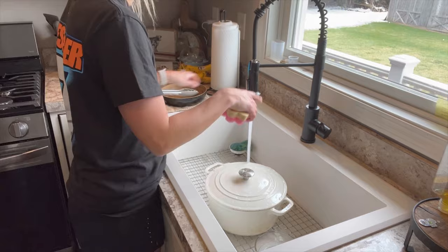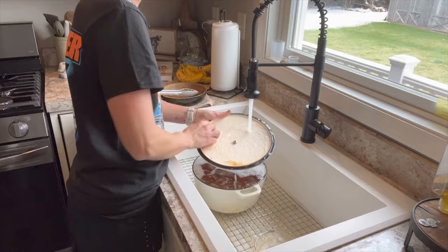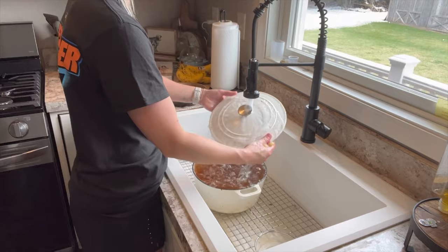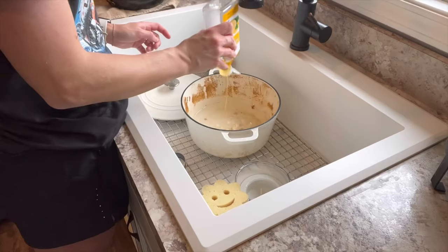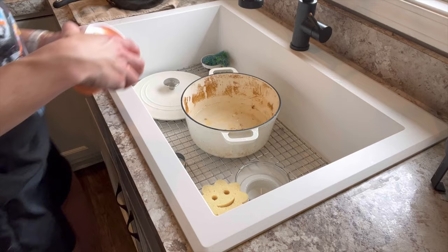This day, I made some roast in the Dutch oven and it always leaves it looking real dirty. So I love cleaning this because it's so satisfying and just seeing how clean it actually gets after. I've definitely learned that the cleaning paste is my go-to for cleaning this. It just gets all of the stuff off super easy.